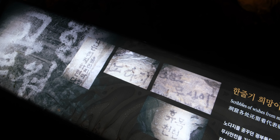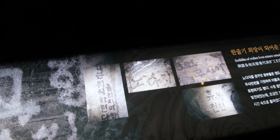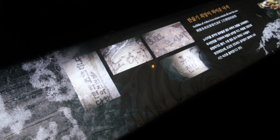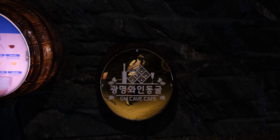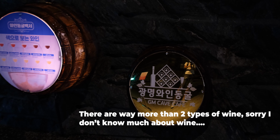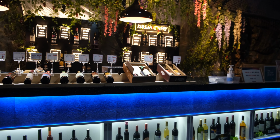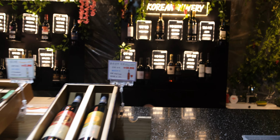And basically these pictures show that other people in the camp scribbled their wishes on the walls, and they're still here. But I unfortunately haven't seen them because maybe they're not in the places that are publicly accessible. But they're here. And there is even a wine cafe over here, but unfortunately I know nothing about wine. I just know there are 2 types of wine, so I can't tell you much, even if I taste it. This is the place where you can check out the wine.